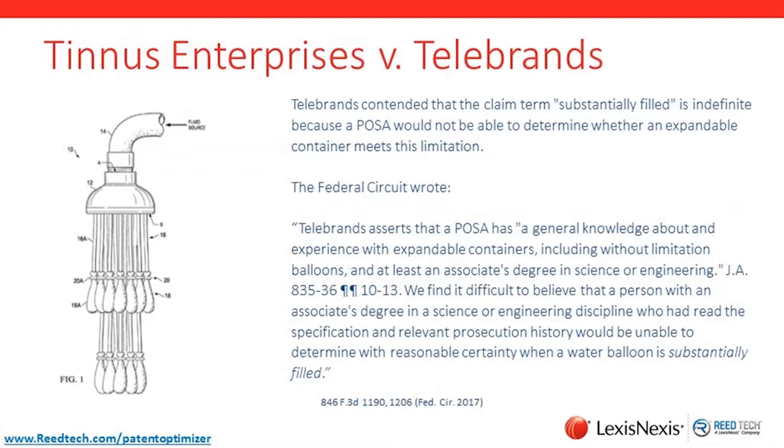And this has been litigated, and they used the term "substantially filled," and Telebrands said, oh, well, no, that's indefinite. We don't know what substantially filled means. And the Federal Circuit wrote that the admission had been made that the person of skill in the art had at least an associate's degree in science or engineering. And the Federal Circuit said, we're pretty sure that person would know what substantially filled means, because the way it was discussed in the specification was, once it is substantially filled, they actually fall off the device and the balloons become sealed.